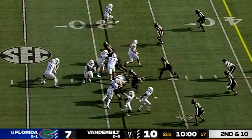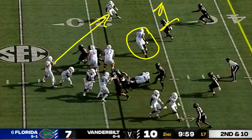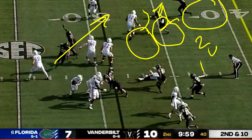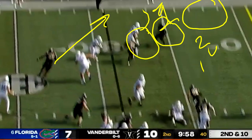Why? Because Florida's going to run what is essentially a screen play to Copeland, where we are counting on only having one defender here, which should be this guy. But we've already seen the conflict defender has frequently been bubbling himself out here. So now this is really a 2-on-1. You can call it a 2-on-2, but it's not a 2-on-2. Now, why is it not a 2-on-2? Because Forsythe can only block one guy. He can only block one guy.